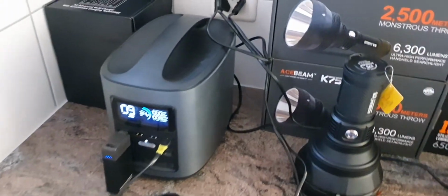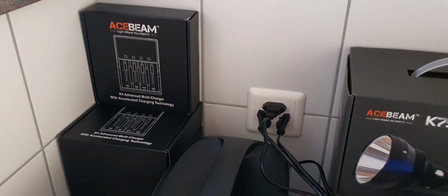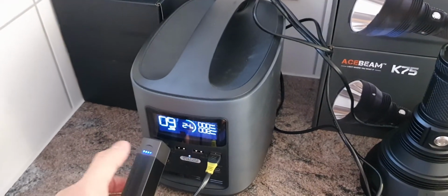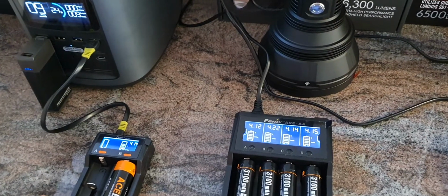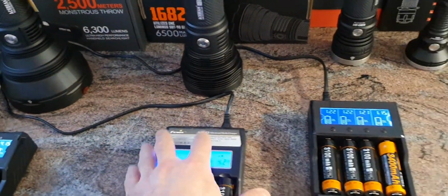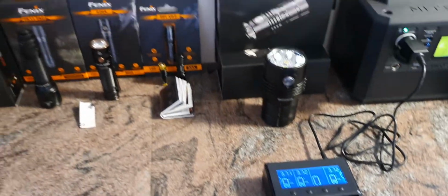And we are now going to start here. The charger from Acebeam, the A4. We've got a power bank from EcoFlow, the River 370, and a smaller one from Gold Zero, and all those different chargers. The one from Fenix, the D2. We got the A4 from Fenix, an older one, the C2, and one from Acebeam, and also here a model from Acebeam.